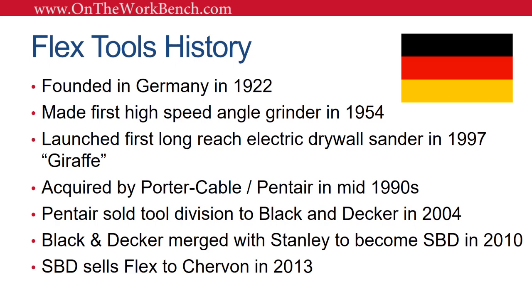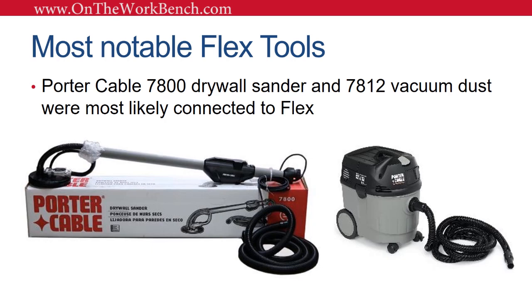But there's a chance you might have interacted with a Flex tool before or seen it in a catalog, that based on at least my opinion here and my market research, that I think these two Porter Cable products from a few years back likely had some design influence from that integration between Flex, Pentair, and Porter Cable, notably the 7800 drywall sander and the accompanying dust vacuum that goes with it. Those look remarkably similar to other Flex products that we see today and have been produced in the past. So there's a chance in the US, maybe you've used what I think might have been a Flex tool.